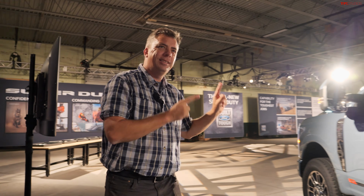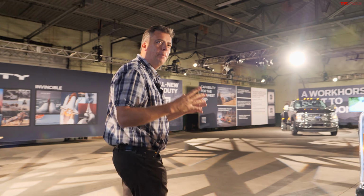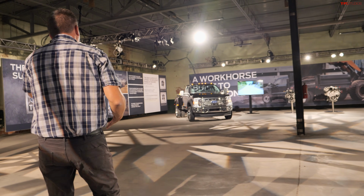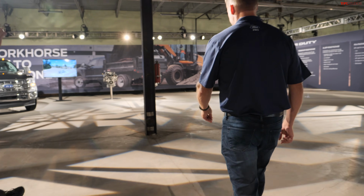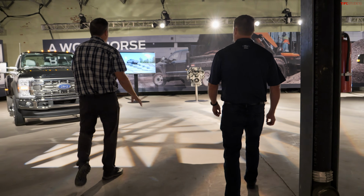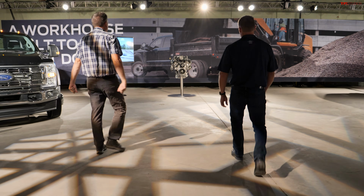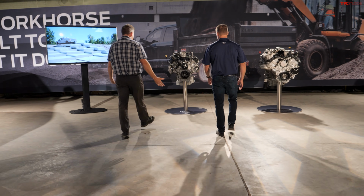Before we go inside, let's take a look at the engines because I think the listeners and viewers want to see the power plants. That's the heart of the truck. Is it fair to say that the 6.2 V8 gas V8 is no more? That's correct. So the 6.2 is going away, but there's something new that comes in. It's this guy right here.